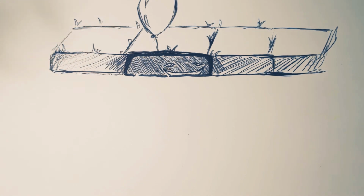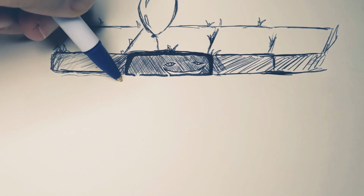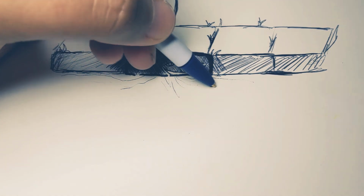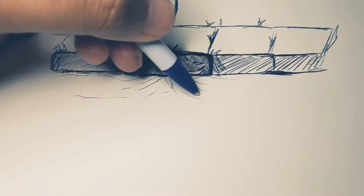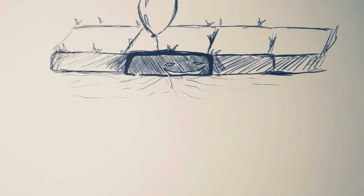Oh, sorry. So right down here, this is where the water comes in. All the water flowing down from the street comes in right here. That's the purpose of the storm drain, after all.